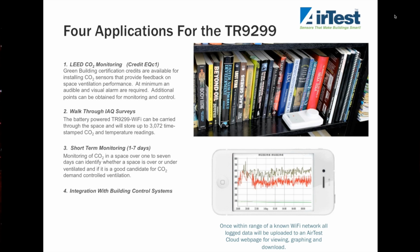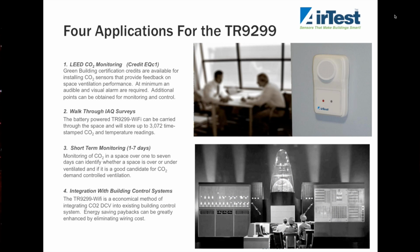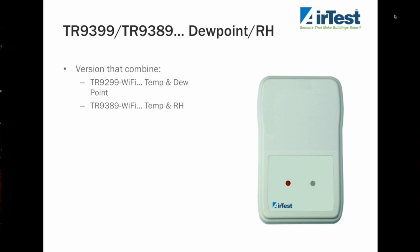And then finally, of course, you can integrate these kinds of sensors with a building control system. And we talked a little bit about the Babel Buster and how that can allow integration of the CO2 sensors into the building control system. And again, I think this, for most applications, can be an extremely cost-effective way in terms of installation of getting CO2 sensors in the building.